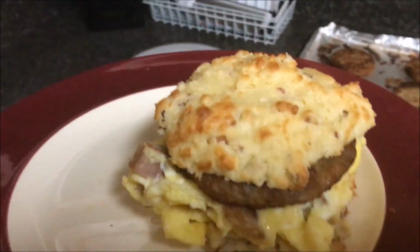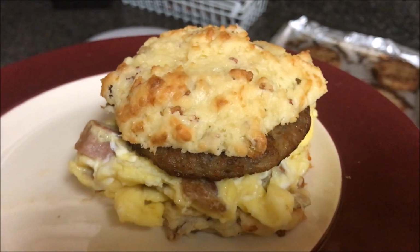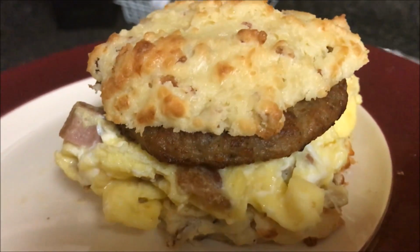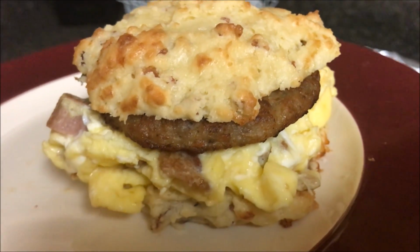I just made the drop biscuits, and to it I added a little bit of cheese and some crumbled bacon before I baked it. We are having one sausage patty.